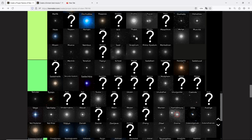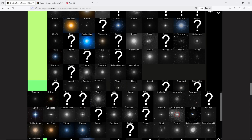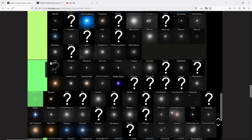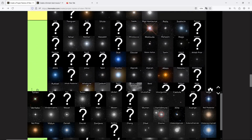Memkib can go down. Thabit can go down as well. Homam, you can also go down. Torcular. This is just a dumb name for a star. Tuiren. This star is not actually green. There is no way for a star to be green. It just doesn't happen. But the image it had was put through as green, so it's just going to have to stay that way. Tuiren.